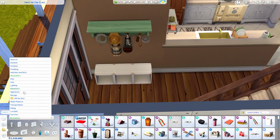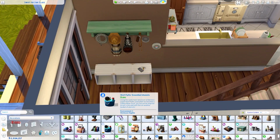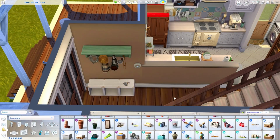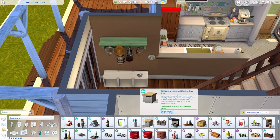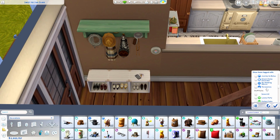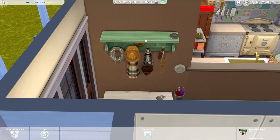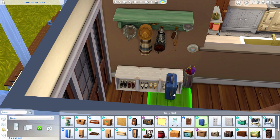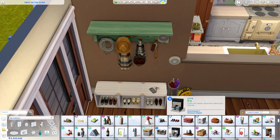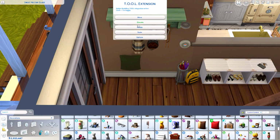But I think the last one was a cast kit, and I haven't really touched Create a Sim for a couple of years, so I probably won't have a look at that one at the moment. But yeah, I did like what I saw of the Cozy Gamer one because it does remind me of my favorite room in the entire world, which is the room that I'm sitting in right now. It's my home office and I love it.